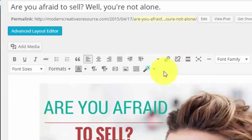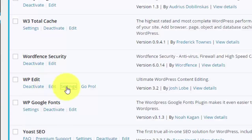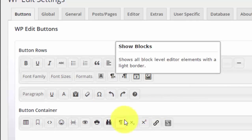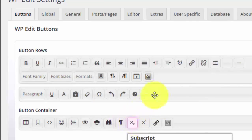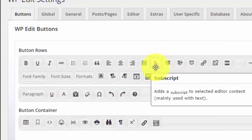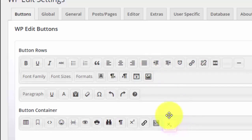When you get WordPress, you'll just have the basic few things up in here. WP Edit lets you put in a lot more. It comes with lots of little extra buttons that your normal WordPress editor wouldn't have, and then you can just drag them up into your button row, and it will appear in your WordPress editor from now on. I'm just going to move that back. Absolutely very handy tool, and I love it.